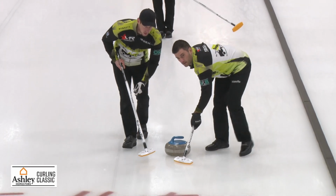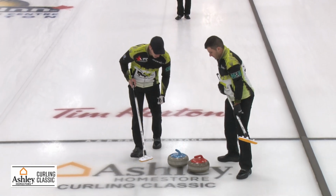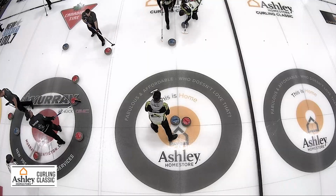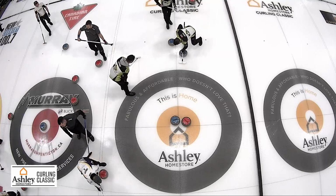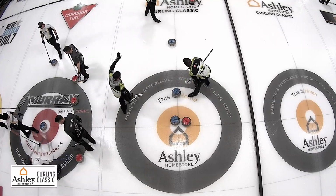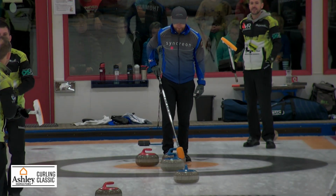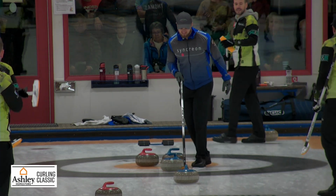Just waiting for it to get by that corner guard. Weight looks pretty nice. Ooh, just got by. Hard, hard, hard. Finish it. Keep going. Good shot. Yeah, it wasn't a very big port, but it just clears the corner guard into the top 8 foot.